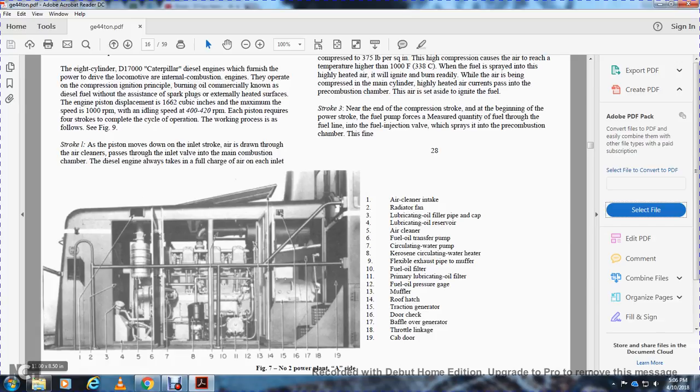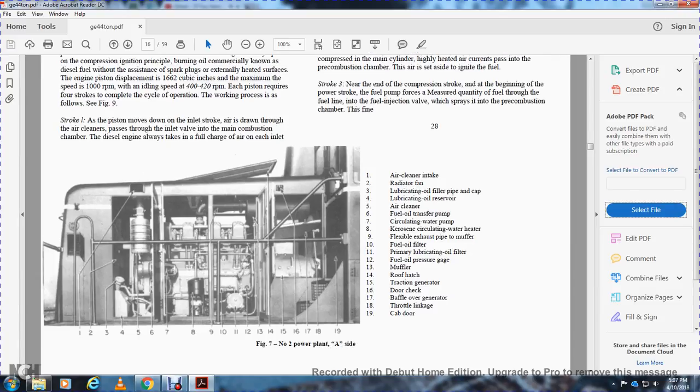Alright, figure 9, starting on the bottom and going to 19 on the left. 1 air cleaner intake, 2 radiator fan, 3 lubricating oil filter pipe and cap, 4 lubricating oil reserve, 5 the air cleaner, 6 fuel oil transfer pump, 7 circulating water pump, 8 kerosene circulator water heater, 9 flexible exhaust pipes and muffler, 10 fuel oil filter, 11 primary lubricating oil filter, 12 fuel oil pressure gauge, 13 muffler, 14 roof hatch, 15 traction generator, 16 door check, 17 baffle over generator, 18 throttle linkage, 19 cab door.